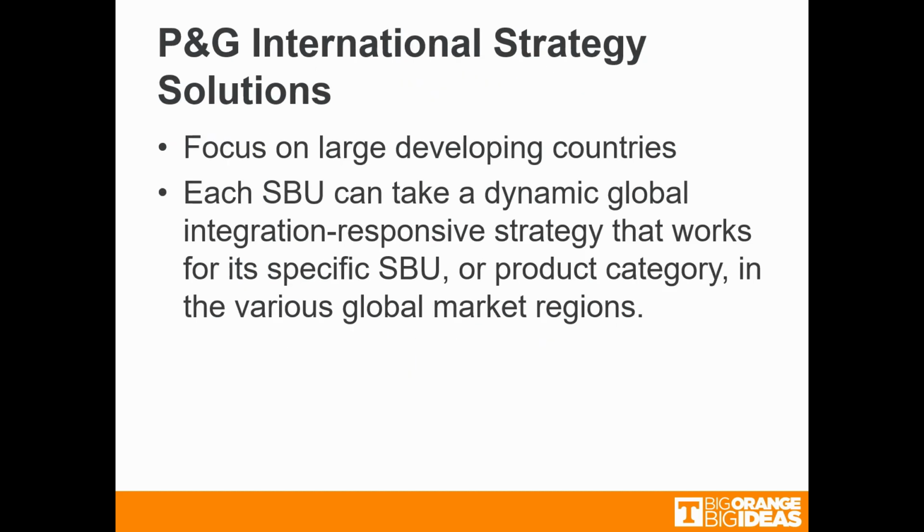P&G International Strategy Solutions, the first thing is to focus on large developing countries for new sales. The second is each SBU can and should take a dynamic global integration responsive strategy that works for that specific sector business unit or product category in the various global market regions. Some product categories may do better in a certain region with a different integration strategy. And that is why this sector business unit is more efficient, because their sole focus is to sell this product. No matter where the region is, they need to sell this product, so they will determine those best strategies.